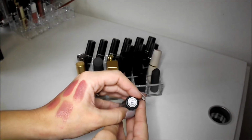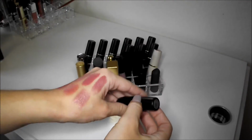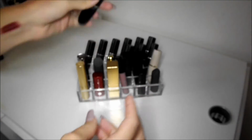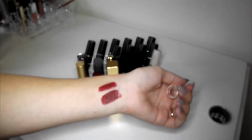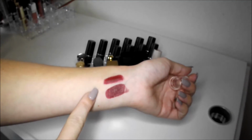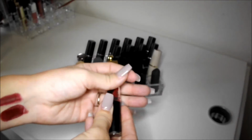My last MAC lippie, this one is in Diva. And Cherry Bomb that I'm getting rid of from Wet n Wild is supposed to be a dupe for Diva. Here's Diva. Let me swatch it on my wrist here. There's Diva. I'm keeping Diva. But then here is Cherry Bomb from Wet n Wild. It almost looks like Cherry Bomb might be a bit deeper, but these I would definitely call a dupe. So that makes me feel better about getting rid of Cherry Bomb.